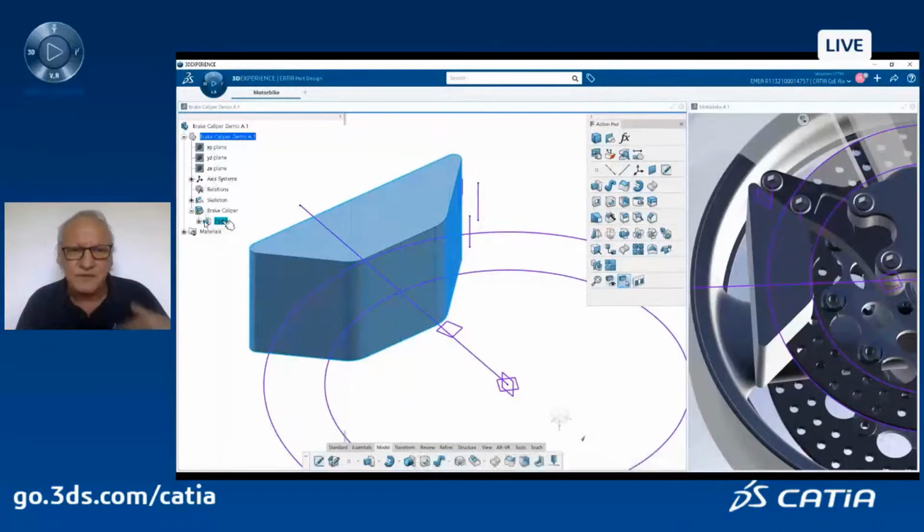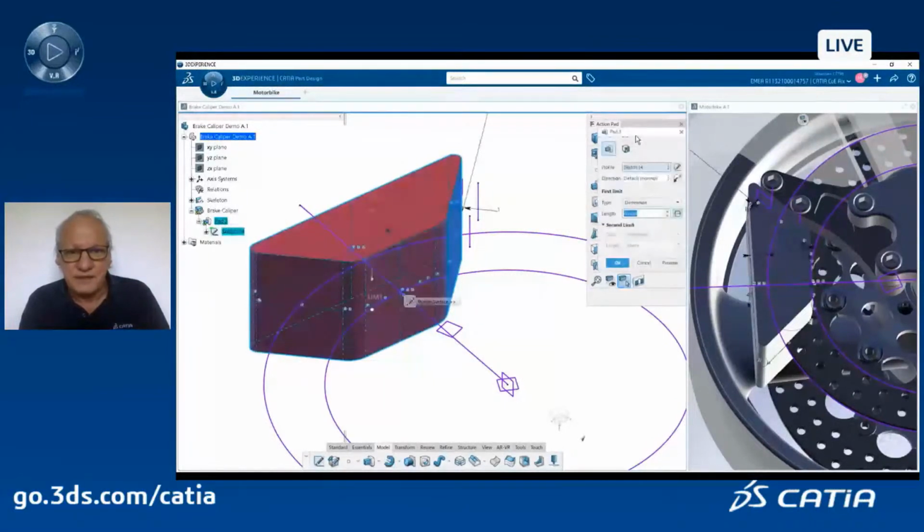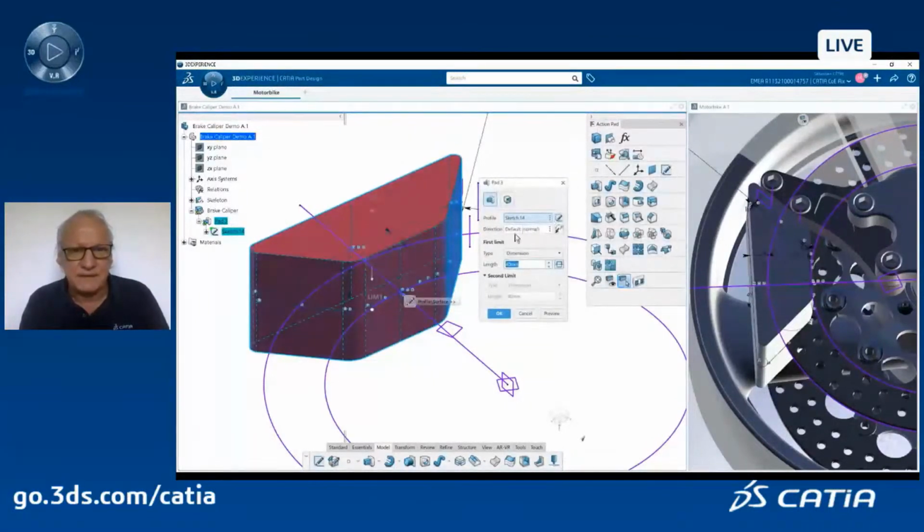You could have done exactly the same with a traditional, let's say, CATIA V5 way, where you click on the command pad, you have a dialog box popping up, you enter values, and then the feature pad is aggregated in the spec tree. But here it's much faster. Here you see the pad dialog box that you can use if you want to add more advanced details in your pad feature.